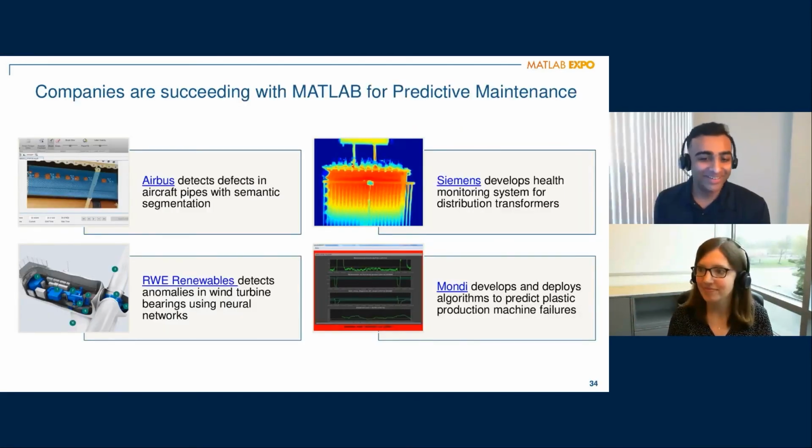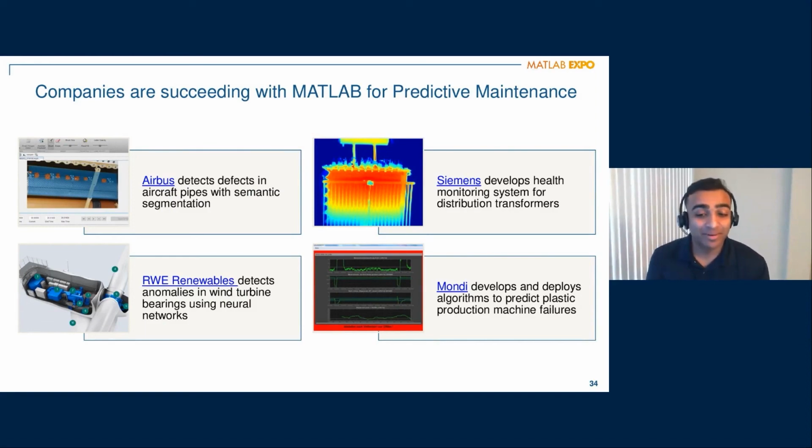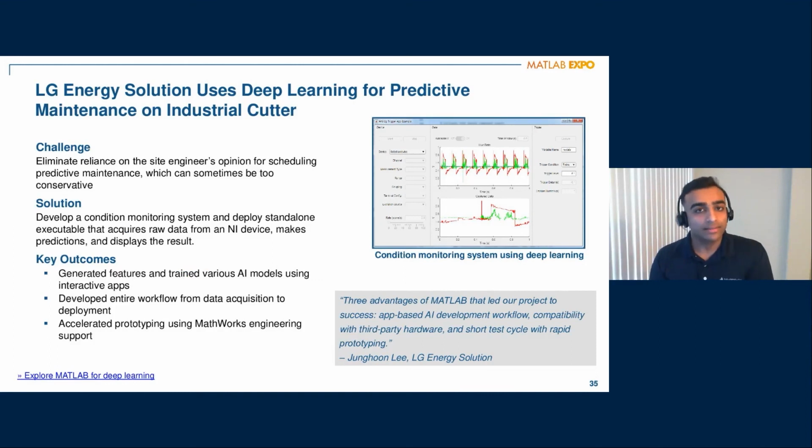All right, so Rachel's story is based on specific predictive maintenance projects by companies around the world, like Airbus, who detected defects in aircraft pipes using deep learning, or RWE Renewables, who created a virtual temperature sensor to detect anomalies in wind turbine bearings. And recently, a group at LG Energy Solution in Korea developed a condition monitoring system using deep learning in MATLAB, which was ultimately deployed as an interactive application. To learn more about any of these engagements, please check out the handouts.